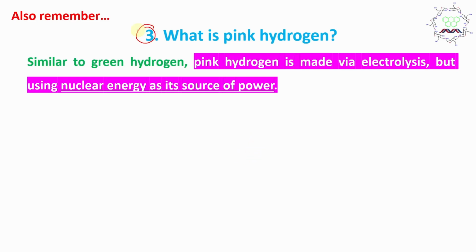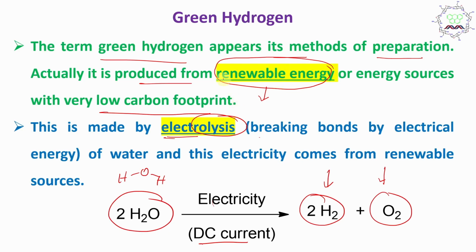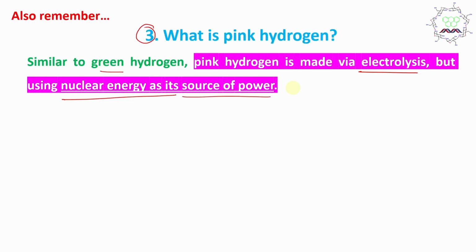There are two kinds of hydrogen which are closest to green hydrogen. So here pink hydrogen, actually it's closer to green hydrogen, but it is also made via electrolysis, but here the electricity is produced from nuclear energy as a source of power. So previously we talked about renewable energy being utilized to make green hydrogen. In this case, nuclear energy is utilized to prepare this pink hydrogen.